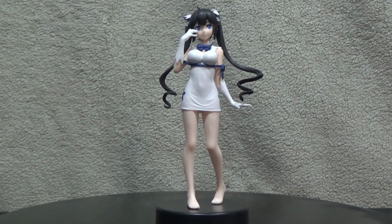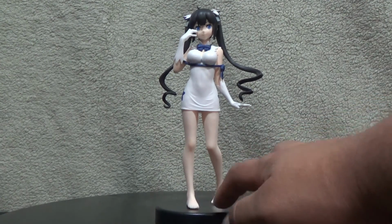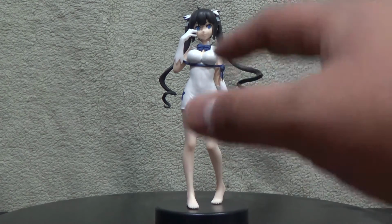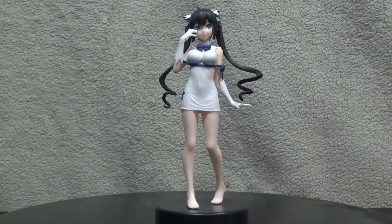All right, here is the figure. So pretty simple figure. It comes with a cool little base here. It's a thicker base, but what I do like about the base is that it's small, because the figure is not that big and she's not in a weird stance or anything like that. So I do like that it's a little smaller, so I could fit it in my display cabinets. But I did have a problem getting the feet in.